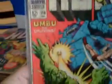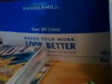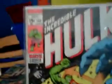This is the Incredible Hulk issue 110. Oh, that should be in front of this. Incredible Hulk issue 140. Incredible Hulk 174. And this one's in pretty rough condition though, but for a price like that, you can't go wrong. I got like 51 comics for $30, and they're all pretty old.